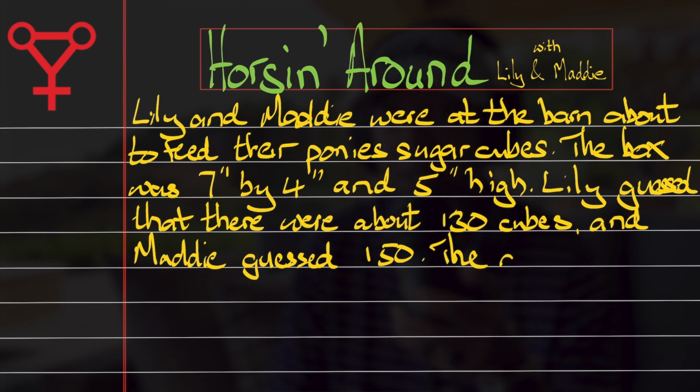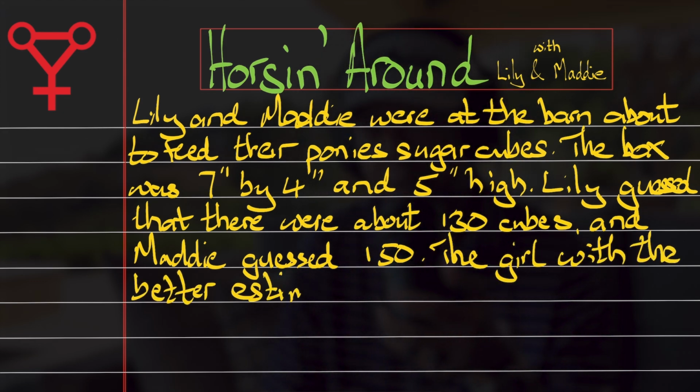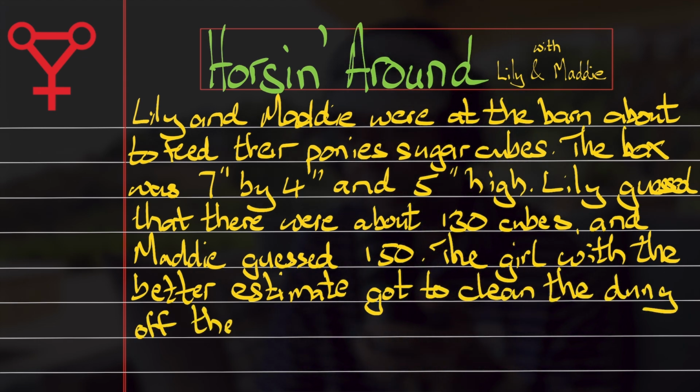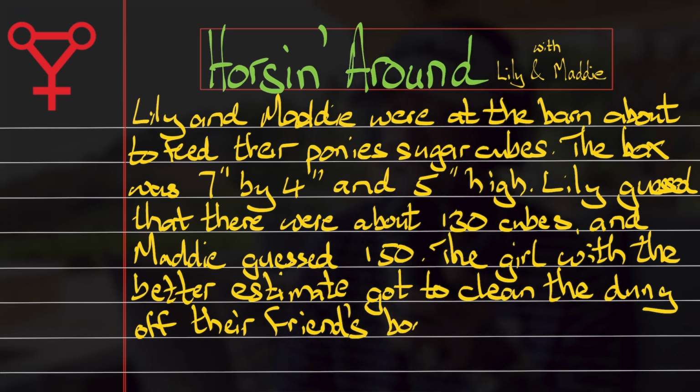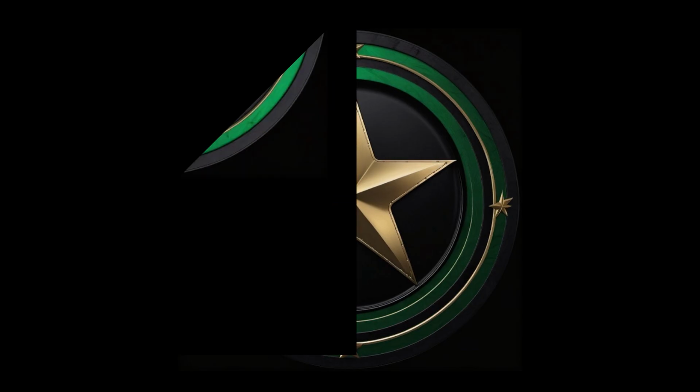Now, the girls like to play and they're also very competitive. So Lily guessed that there were about 130 cubes inside the box and Maddie guessed around 150 sugar cubes. And they decided that the girl with the better estimate got to clean the dung, which is horse poop, off the other person's boots.